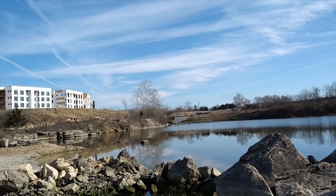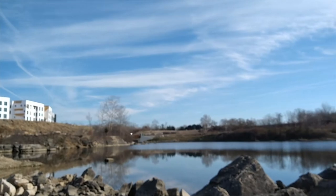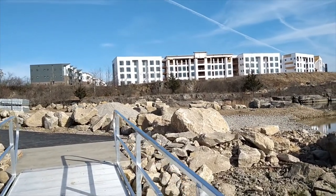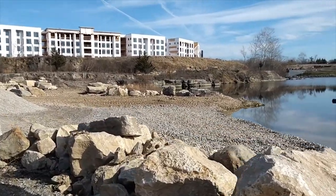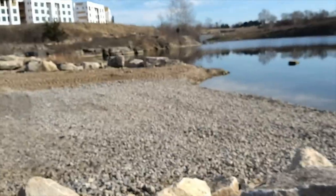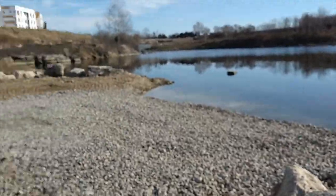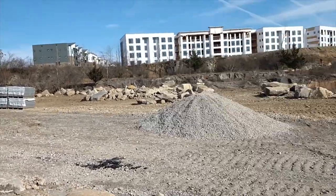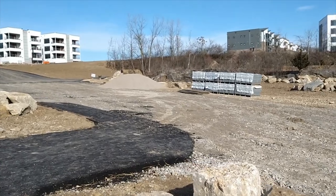There's definitely no shortage of rocks here. I don't know what they're going to do with this right here, that they got going, tapering off into the water. See it going up there. Maybe it might be an area to drop your canoes and kayaks in the water.